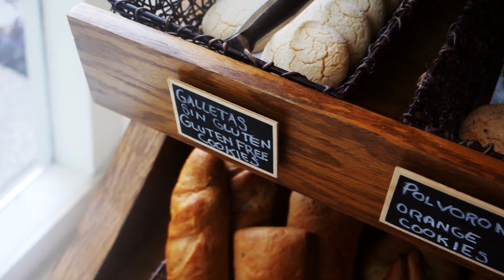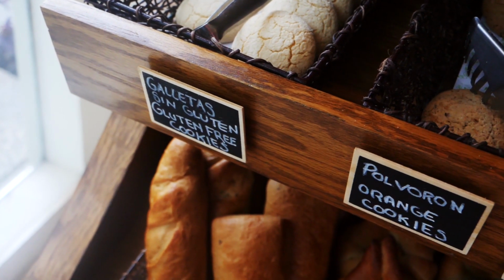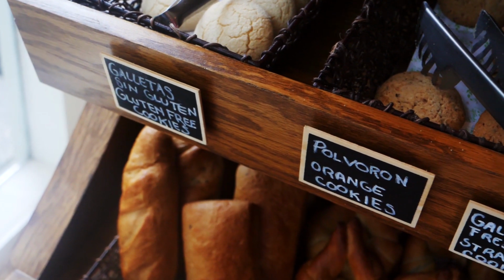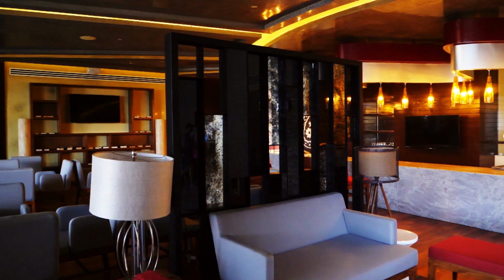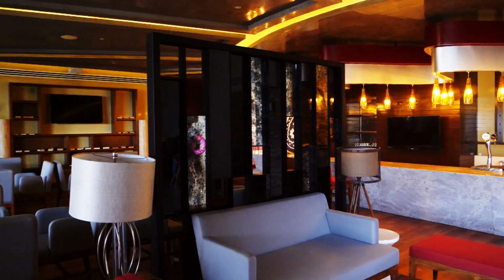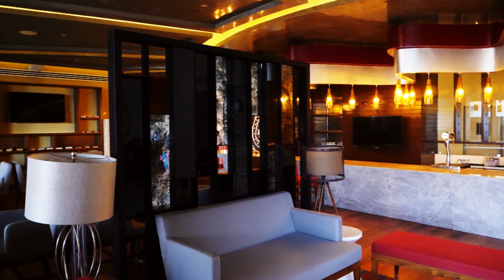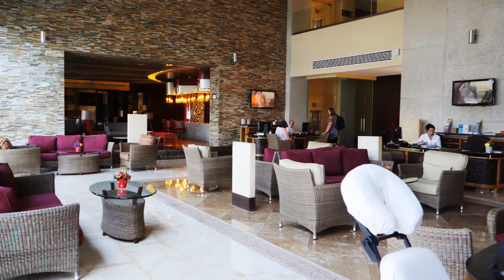So if you have a sweet tooth, I would either make note of that or try to avoid it as much as you can, because that can get out of hand pretty quickly, at least for me. Then of course you have your pool bar, and there's also another bar and lounge in the lobby area, or sorry, adjacent to the lobby area when you first come in to the hotel.